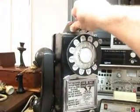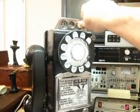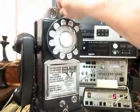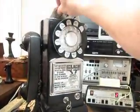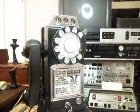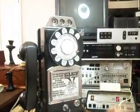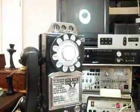Let's put a quarter in. You'll hear a gong. And then let's put a nickel in. That should be a single bell ring. A dime will be two bell rings. Another dime. We'll go a nickel. We'll go a quarter. Go a nickel, dime, dime, quarter, dime, nickel, nickel, nickel, dime.